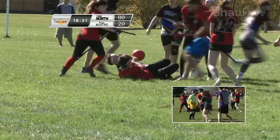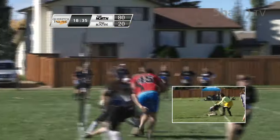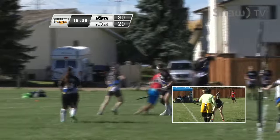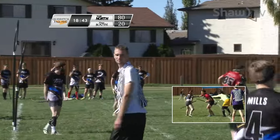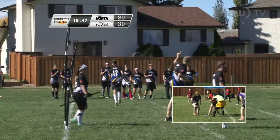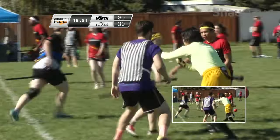Pile-up fight for the ball. Safe. All the Alberta North players getting beat by the Southern Alberta team. Push through. Goal. 80-30 the score now. Still in favor of Alberta North.